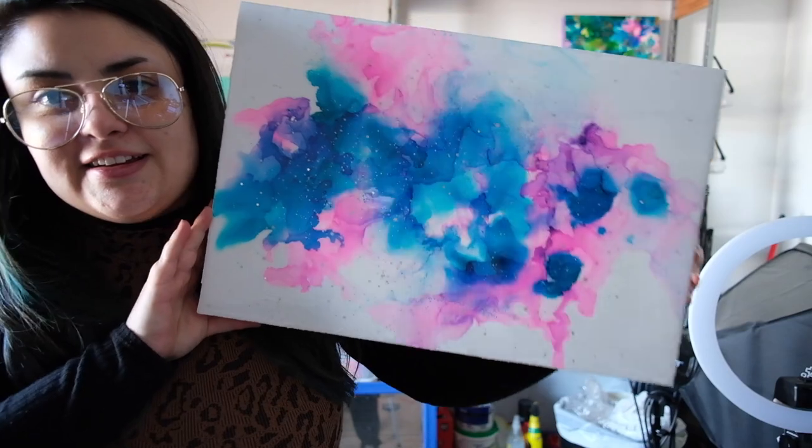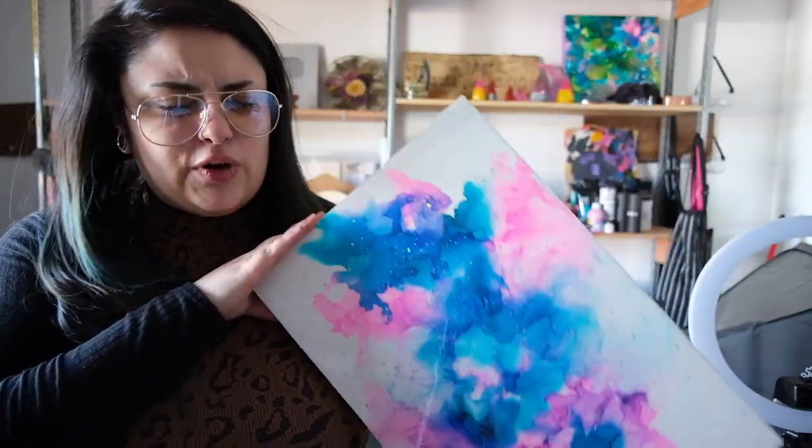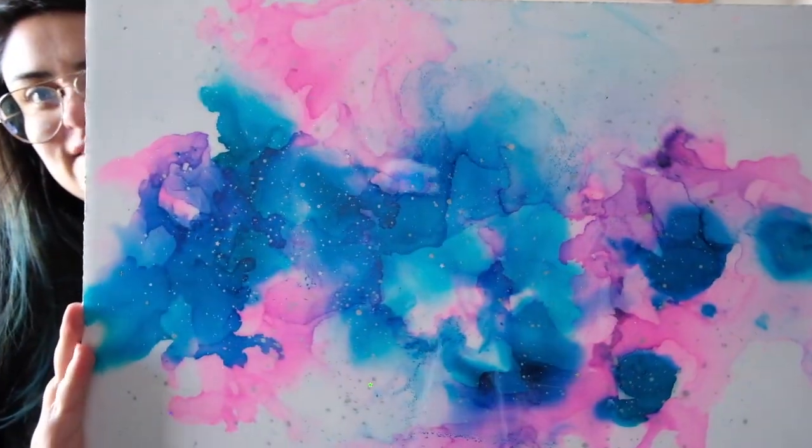So we've got this. This was when we did fluid art. It's like alcohol inks and then fluid... why can't I think of this? This reminds me of a galaxy or something. It's so pretty. Anyway, I'm going to fold this up and sell it on paper.